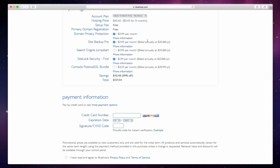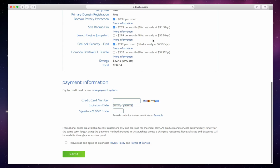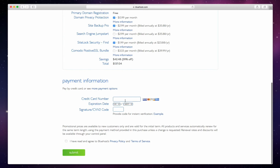You can also add on things like domain privacy protection, site backup pro, which are really good features, and you could just click here to learn more information about each of these additional features. And then of course you want to go ahead and put your credit card information, read the privacy policy, terms of service, and then click submit.